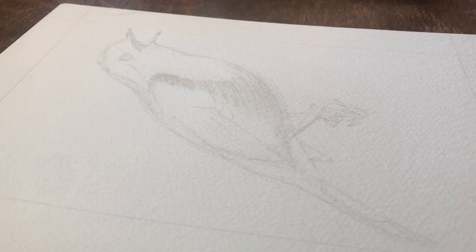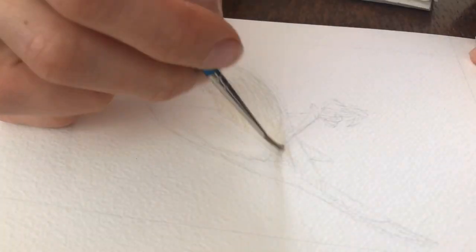As usual, I start by blocking in areas using the lightest shade I will need. It's unlikely that I will ever leave the page white unless there is a shiny reflection to capture.